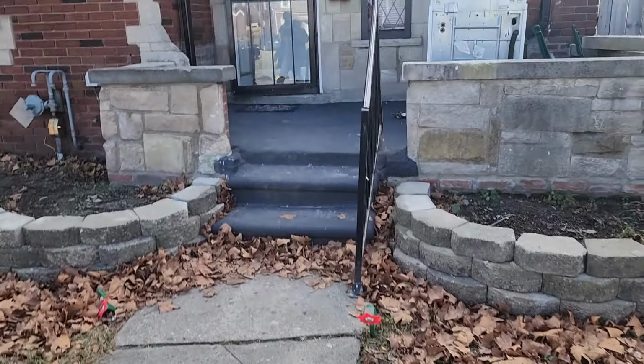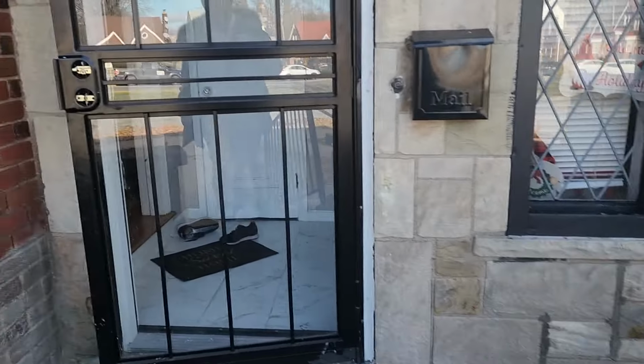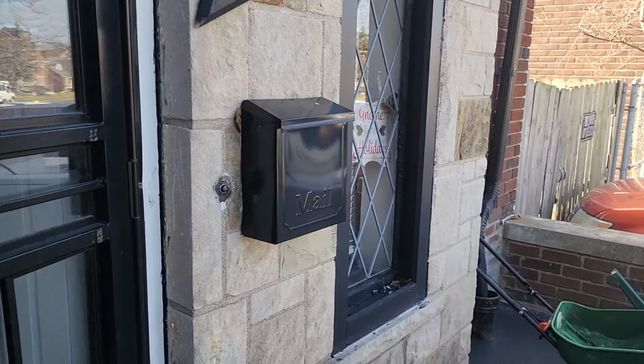So which court do I gotta go to? 36. Where is that even at? 321 Madison, downtown. So fast forward, like 4 or 5 days later, finally got in the house.